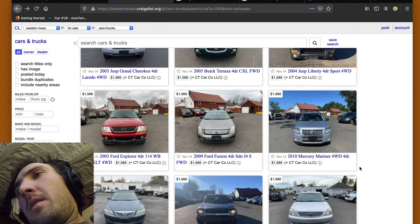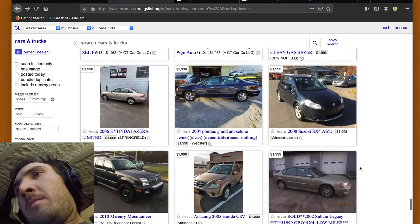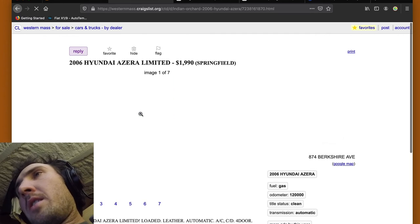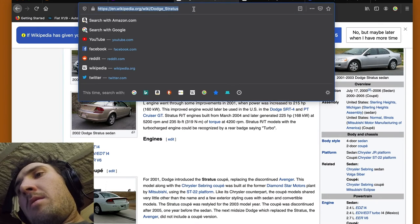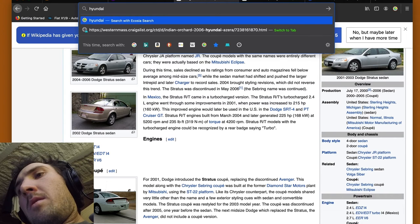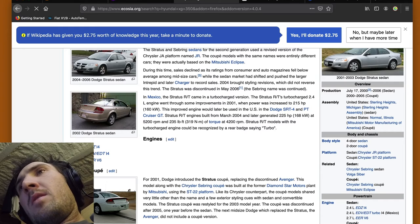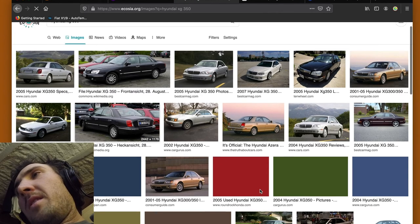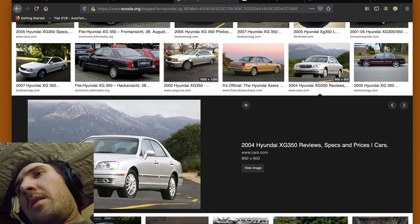The Terrazzos are hilarious. This Azera is real nice. I love these Azeras. I don't think I like them as much as the XG350. I think these came a little bit before. And I almost like them a little bit more. Boy, that is really, really nice. I think that's a fine looking car.